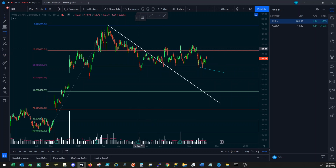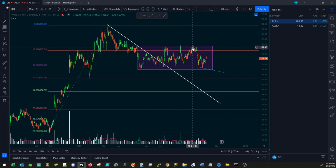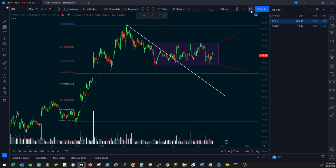Be careful there, it could be distribution. So if you want to play this as options, you could do calls when it breaks out here, and puts when it breaks under here. So that's my Disney play on that one.